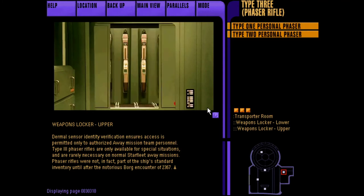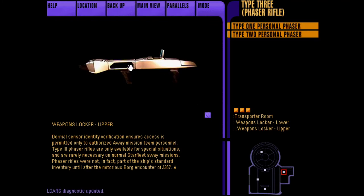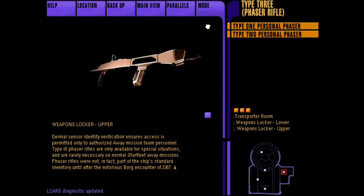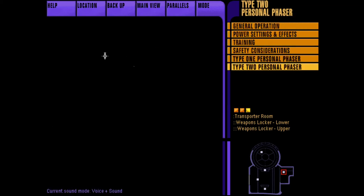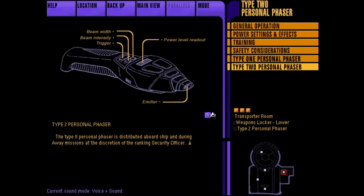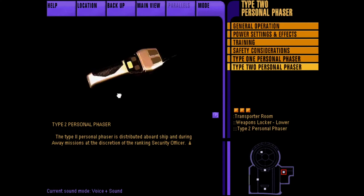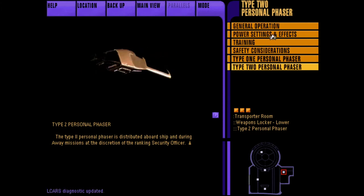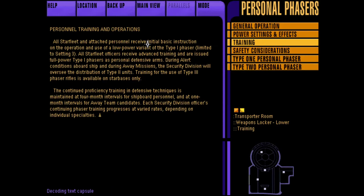Phaser rifle. This weapon is rarely used on Starfleet away missions. The Type 2 personal phaser is distributed aboard ship and during away missions at the discretion of the ranking security officer. All Starfleet personnel receive basic instruction on the use of a low-power Type 1 phaser.